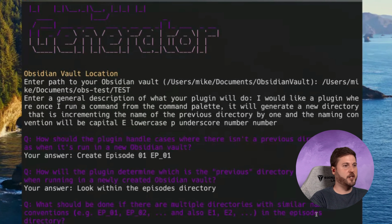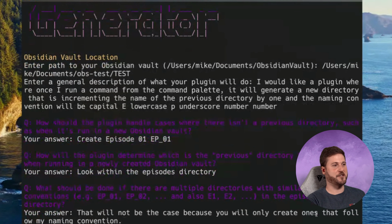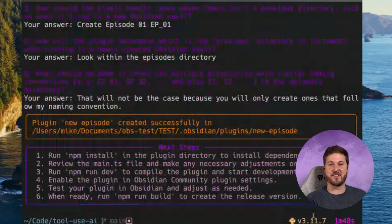What should be done if there are multiple directories with similar naming conventions? That will not be the case because you will only create ones that follow my naming convention. So the 3 questions are done. It'll generate the plugin code. It takes a moment because it's cloning down the sample repo from GitHub, so you have the most up-to-date Obsidian plugin example, as well as going to give you actual code to do it.